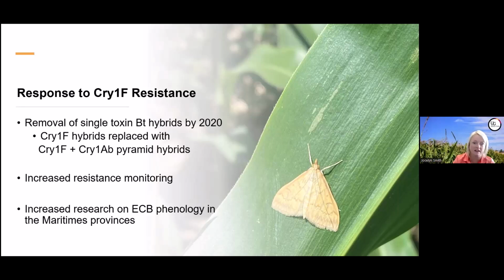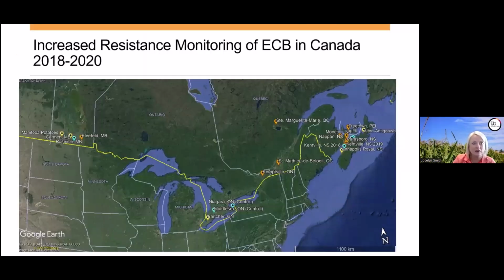And we're trying to figure out a whole bunch of things about the corn borers that are out east in Canada, because there may be some kind of isolation that happened there to also push towards this resistance. But anyway, this is the map where from 2018, when we first found the problem, to 2020, we've increased our corn borer monitoring. You can see all these points on the map are where we made corn borer collections, basically all the main corn growing regions in Canada.